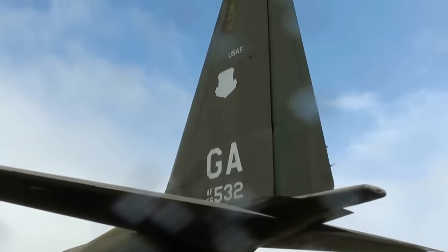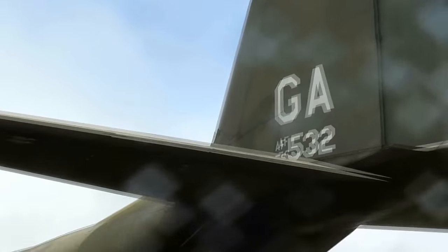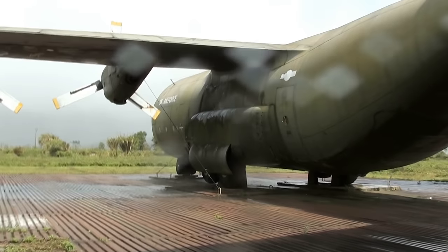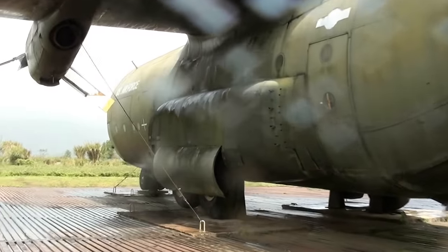We tried to locate historical information about this Hercules, but nothing was found. The paint looks original. The strip matting is not the same as used at Khe Sanh in '68.